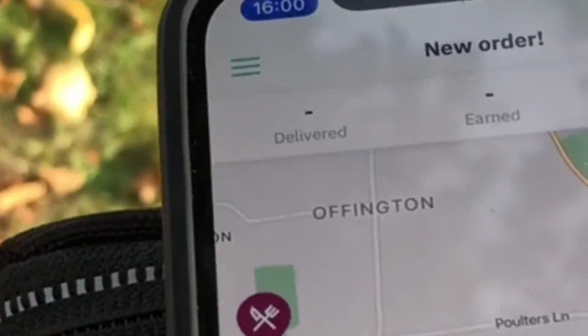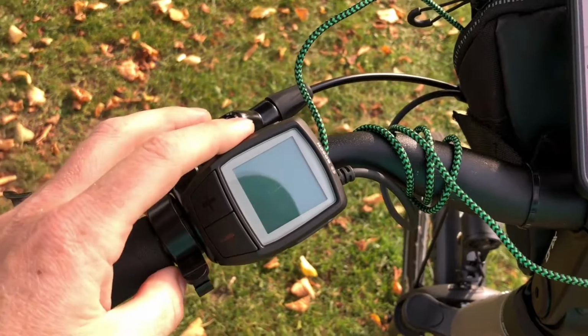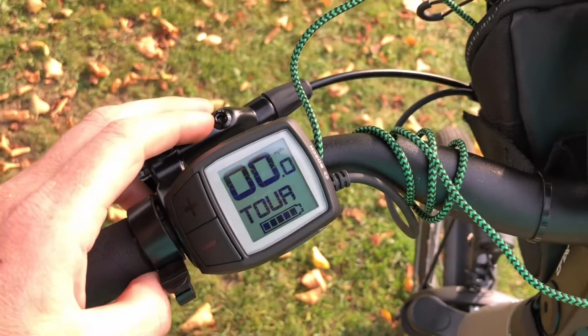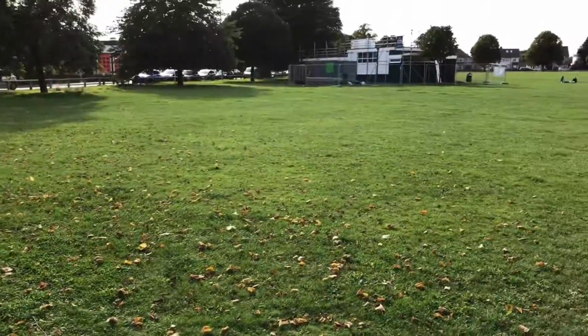Oh, we've got an order. We're online. £2.90, Sainsbury's. I'll take it. Right. So here we go. We've got our order. So switch the bike on, and we are in tour mode. Off to Sainsbury's. Mirror there. There I am. Hello. That was bad. You didn't see me there. Wave there. There we go. And right, Littlehampton Road is that direction.